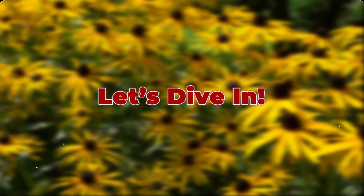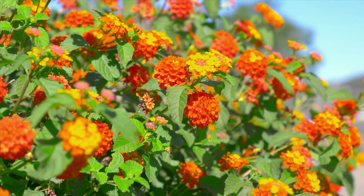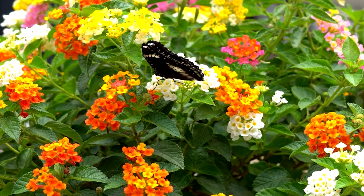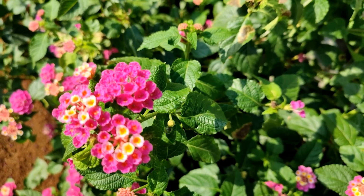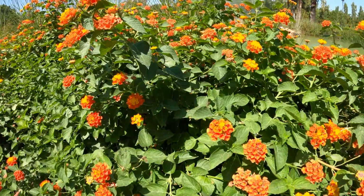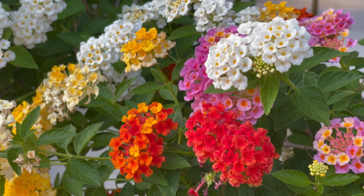Let's dive in. Lantana. Lantana is a summer warrior with vibrant, multicolored blooms that attract butterflies and hummingbirds. It's one of those resilient plants that don't mind a little neglect. Just keep in mind that in warmer regions, lantana can be invasive, so consider planting it in containers.